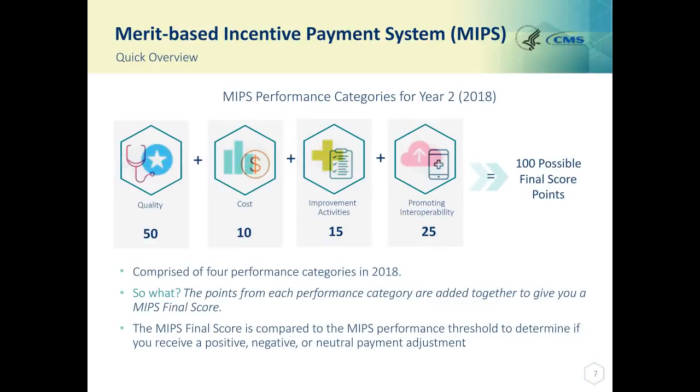You'll note that each of these 4 performance categories has an assigned number of points or weight. All of the performance categories add up to 100 final points. And that's important because under MIPS, we will assign a final score to each eligible clinician, and that final score can range from 0 to 100 points. Additionally, the final score, depending on how it relates to what we call a performance threshold, will determine whether clinicians will be receiving a positive, negative, or neutral payment adjustment. And as a reminder, for those keeping track, the performance threshold for Year 2, again our current performance period, is 15 points.